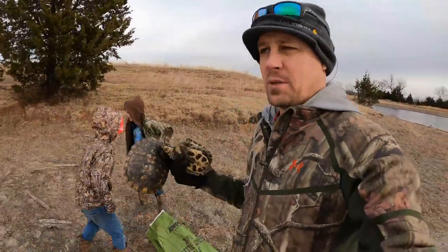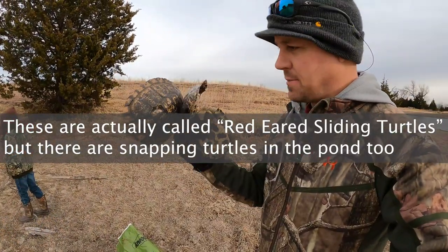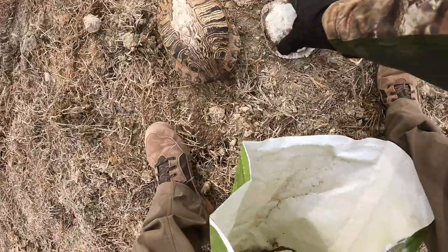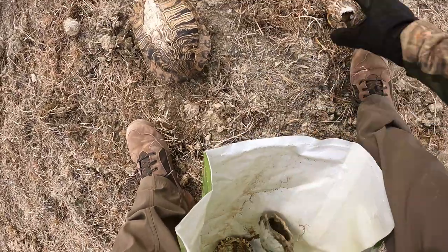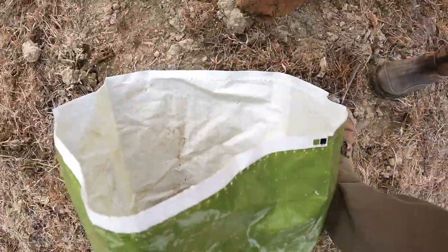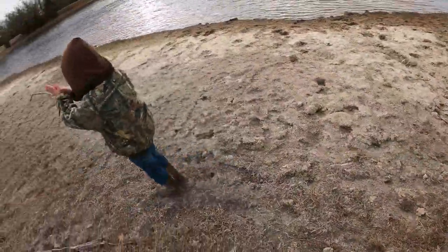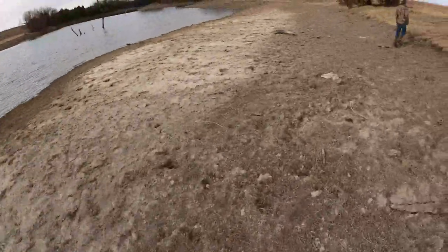So these are all snapping turtles by the pond here. They come in all shapes and sizes, as you can see. So we've already got one, two, three, four, five, six. And Jeremy just found one. Seven. Nice job, Jeremy. So seven. Let's keep on walking.